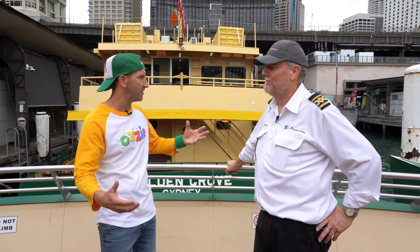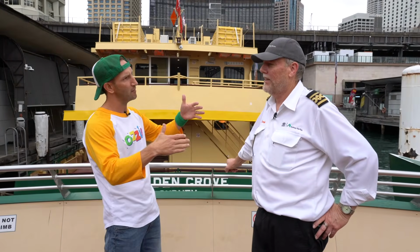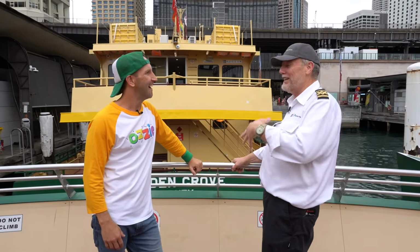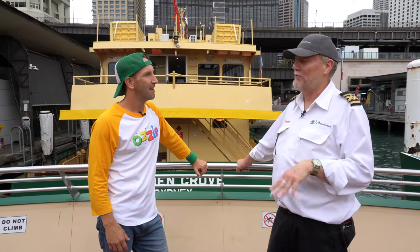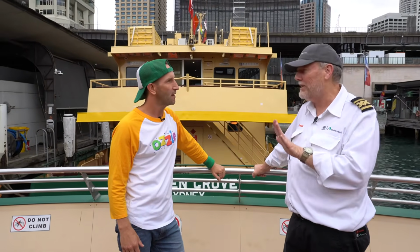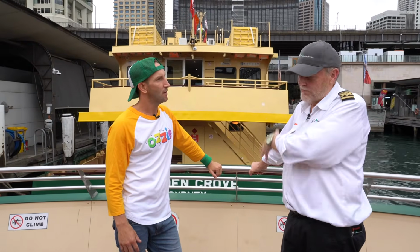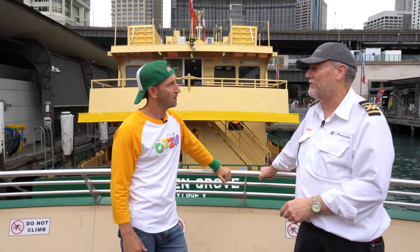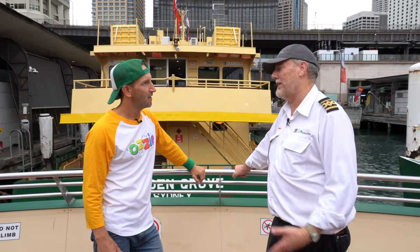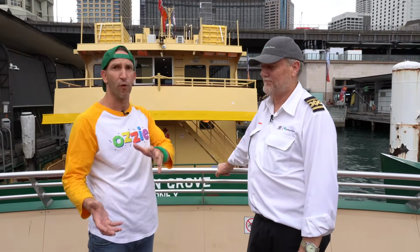So when the weather is big, can these boats just carve through the waves? Splash come over? What happens? They are built to go through the waves, but we try and make it as comfortable as possible for the passengers. So we might slow down a little bit. We might take it at a bit of a different angle. If the wash or spray is coming over the front, we might ask the passengers to move inside, just so it's comfortable and they feel safe. Fair enough. That's right. We don't want anyone feeling unsafe. We don't want anyone falling overboard.